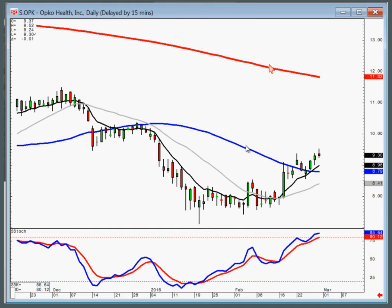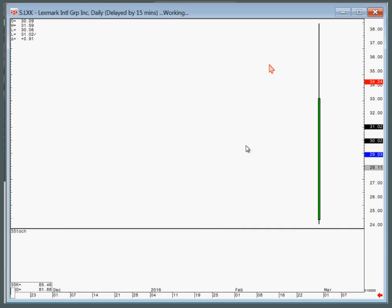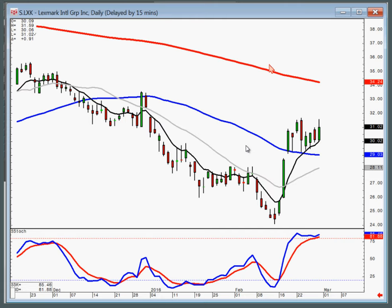And OPK, nice little fry pan bottom J-hook to stay long. Lexmark, nice J-hook pattern. You stay long on this one.